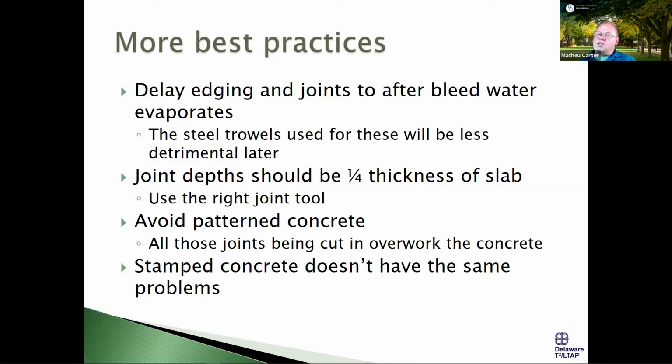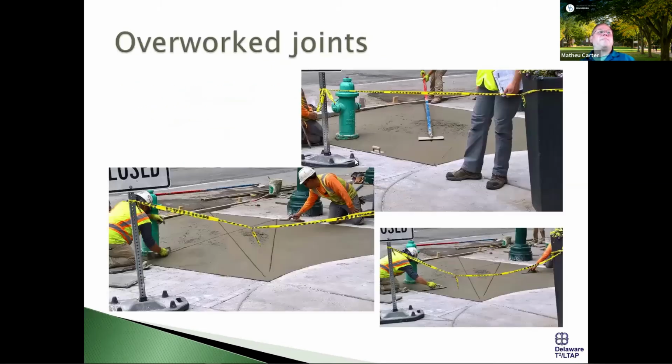But again, similar to that Indianapolis example I showed you towards the beginning of this, where there were just all of these excessive joints, they were there for aesthetics, not to control the cracking of the concrete. And they're going to pay a price with that in concrete that isn't as durable over the years as it could be. So I've come back to that.